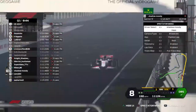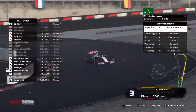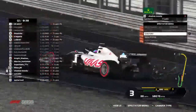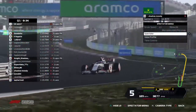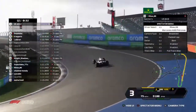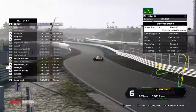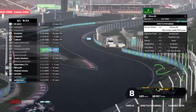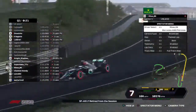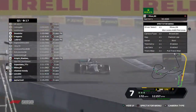Shadow Moody for Haas starts a lap, P16 for him at the moment, so it does look very much as though the bottom four, as you see it right now, are going to be the bottom four in Q1. Rebas on a lap as well at the moment, 6 tenths ahead of the cutoff, so I would think he's reasonably safe to progress out of Q1, but of course we'll be pushing for a slightly better lap time.